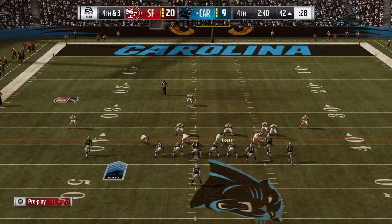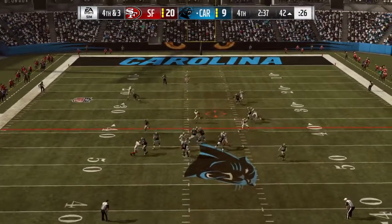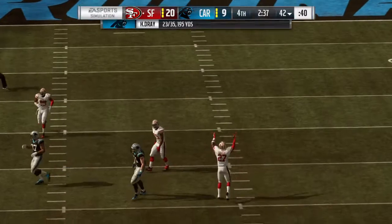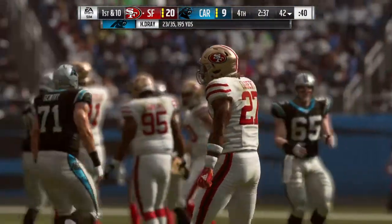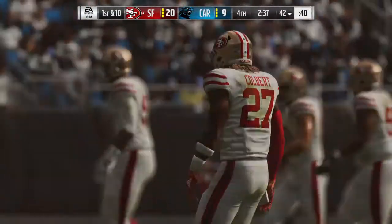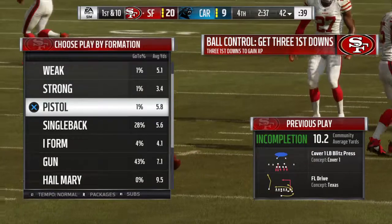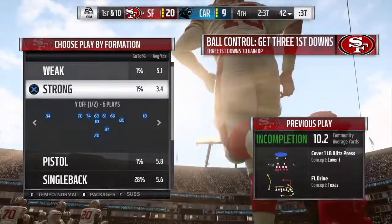Here we go now. 4th and 9. Got to try it here. He's back to throw. And that is incomplete. And the Panthers turned away on 4th down. And the 49ers are going to get the football back. So now with a 2-minute warning coming up fast, that puts a mammoth dent in their comeback hopes.